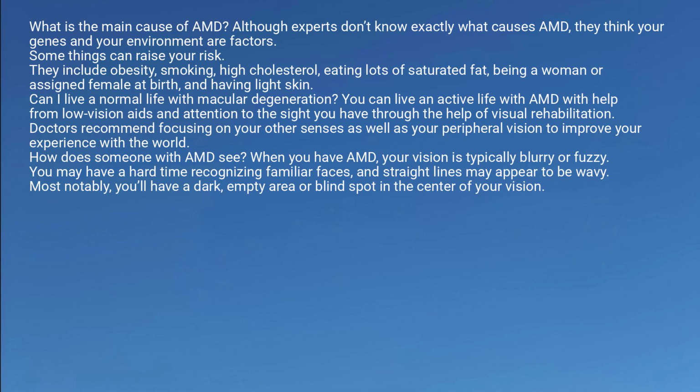Can I live a normal life with macular degeneration? You can live an active life with AMD with help from low vision aids and attention to the sight you have through the help of visual rehabilitation. Doctors recommend focusing on your other senses as well as your peripheral vision to improve your experience with the world.